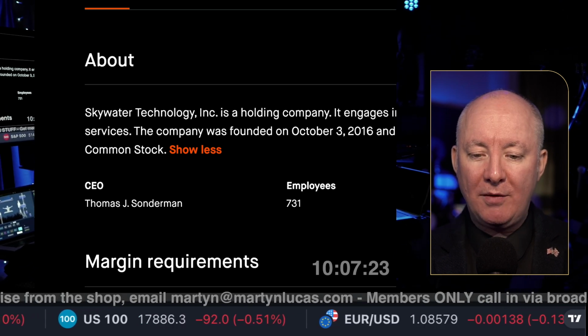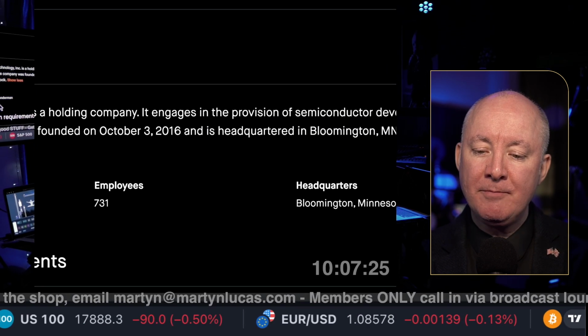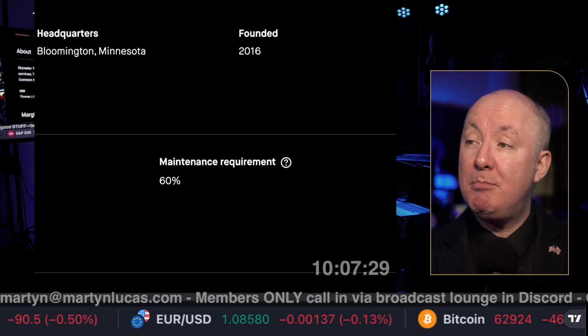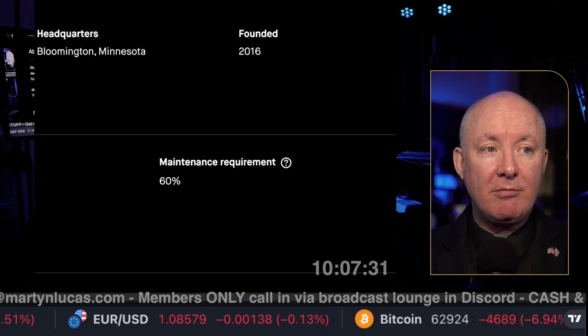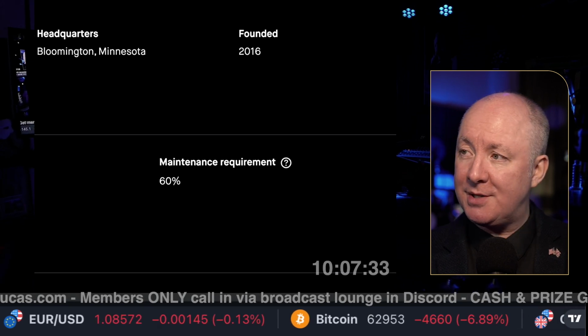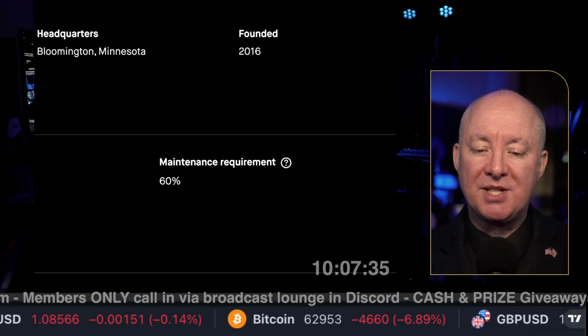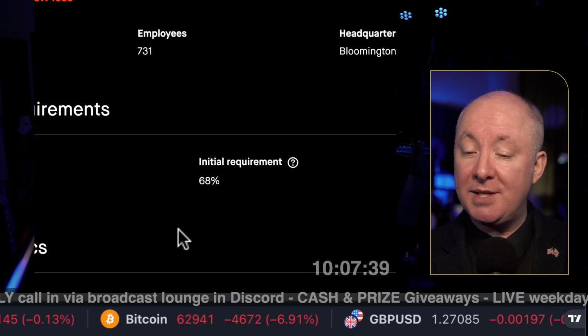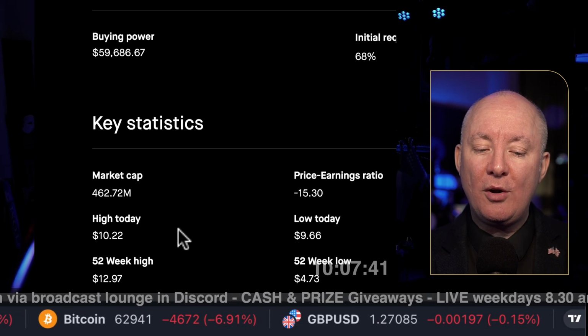Okay, what about the employees? 731, Minnesota, founded in 2016. Maintenance requirement, it's mid to high risk, this one, no doubt about it. Maintenance requirement is 60%. Initial requirement 68%. So it's high risk if you're doing it on margin.